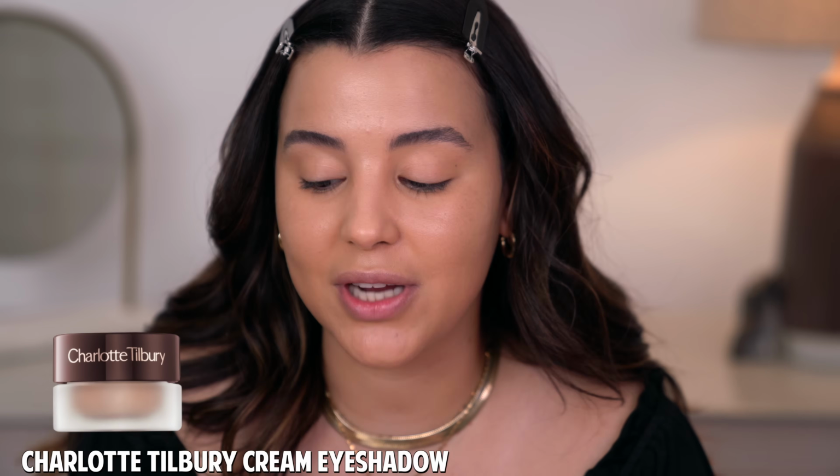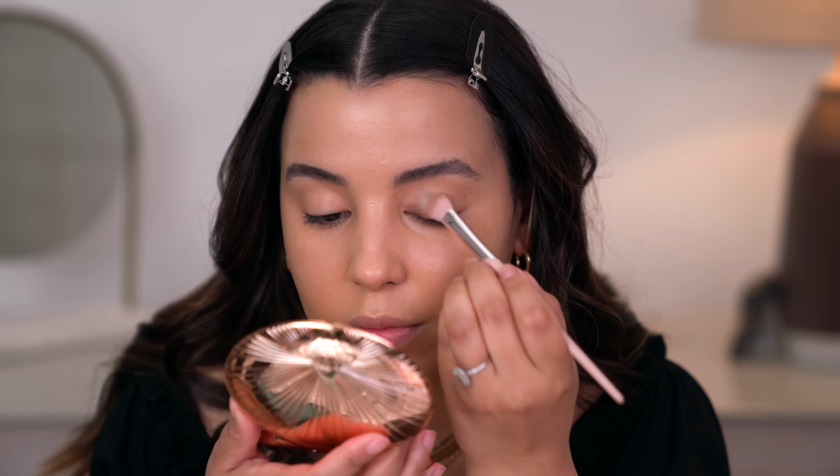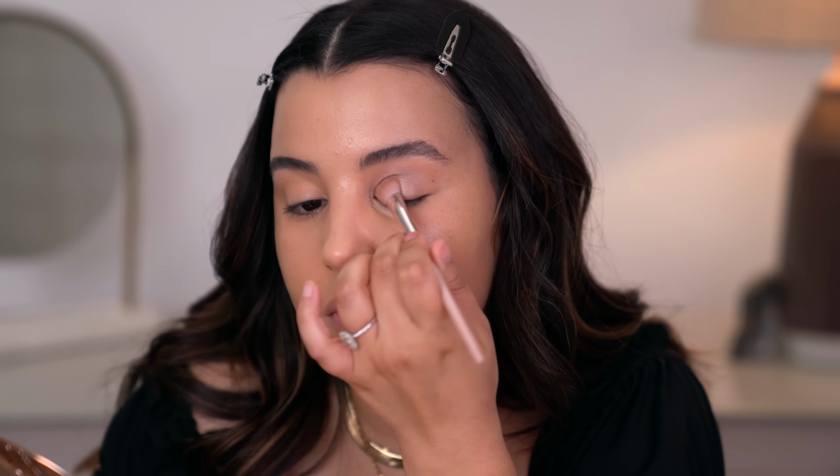I will be using these cream eyeshadows by Charlotte Tilbury that I am so excited to use. These are called the Eyes to Mesmerize cream shadows. I have the shade here called Oyster Pearl, which is probably the shade I will be using today. But not only that, I picked up the shade called Pillow Talk, which is such an iconic shade for Charlotte Tilbury. I've heard nothing but great things about this formula, so I'm gonna pick up a little bit of Oyster Pearl and I'm gonna spread that all over my eyelid to act as a really, really beautiful base for eyeshadow today.